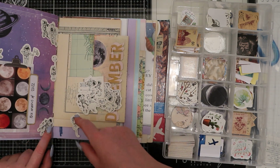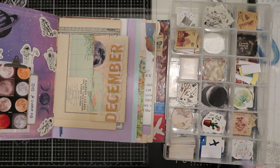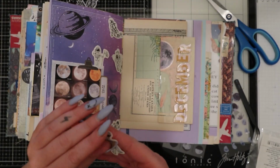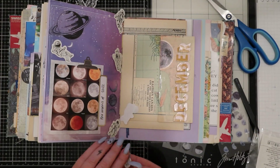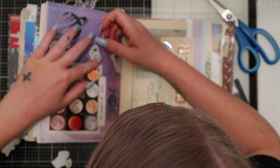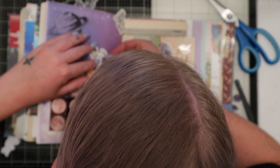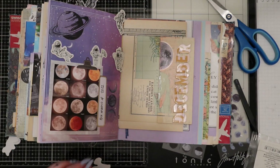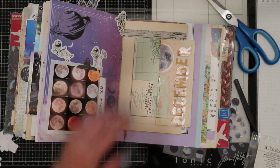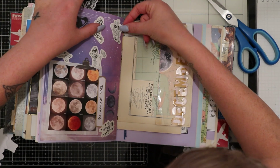So I've got these astronaut stickers. I cannot remember for the life of me where I got these from, but they are really cool. They're men in spacesuits doing things like playing guitar, holding a flag, just floating through the air. There's loads of different ones, so I've dotted them all over the page as I really loved them. Again, they're just not something I reach for. And then I'm leaving this page as it is. I'm not doing anything more to it because I just love how it's looking like that.